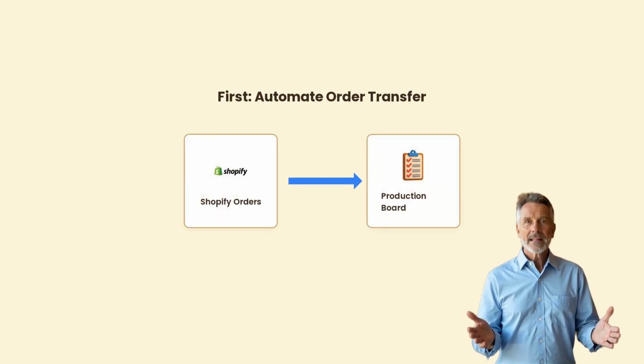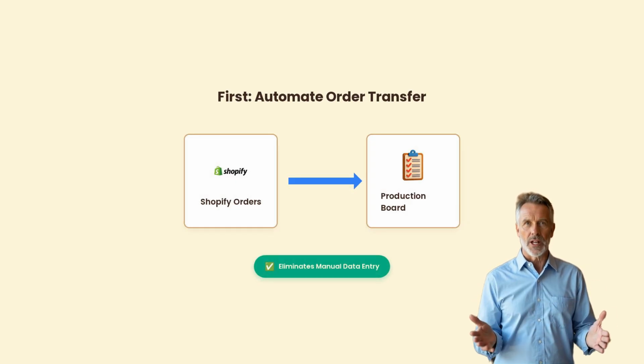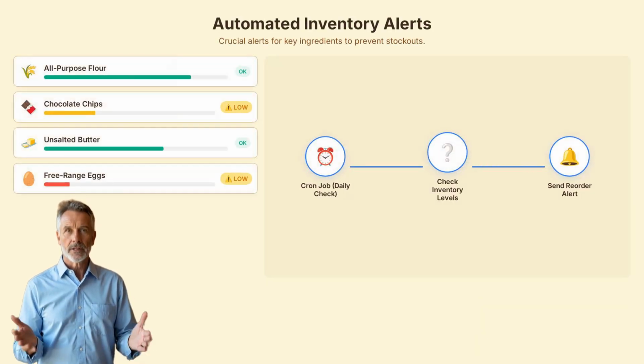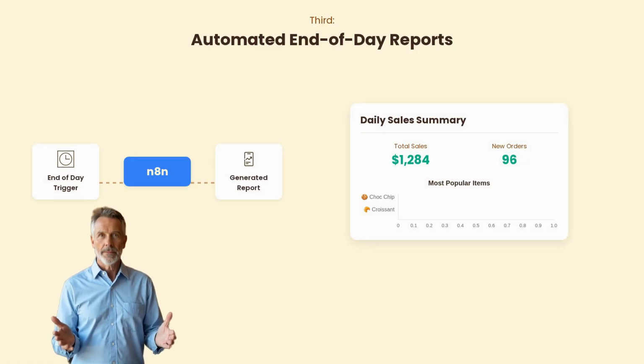First, automatically transfer orders from Shopify directly to your production board, eliminating manual data entry. Second, set up crucial inventory alerts for key ingredients, preventing stockouts and ensuring timely reordering. Third, generate automated end-of-day reports summarizing sales and popular items, aiding informed decision-making.